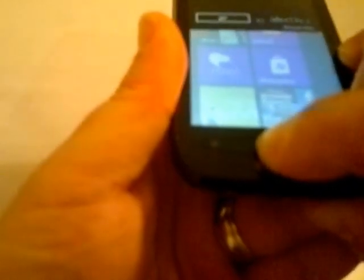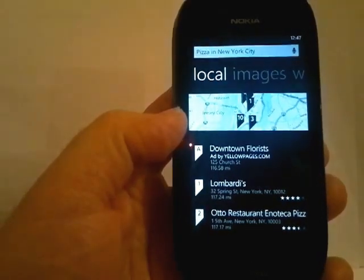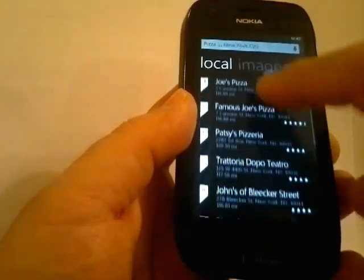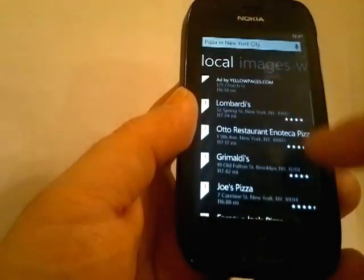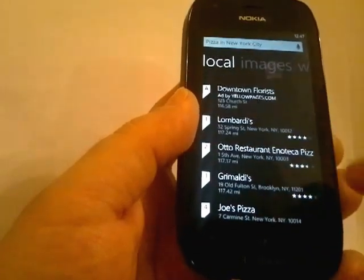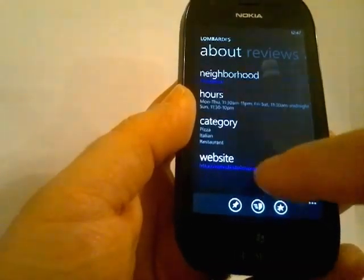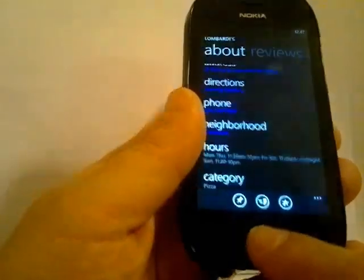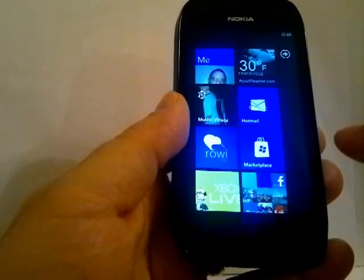Pizza in New York City. So as you can tell, it knows the difference between a command and a search. If I hit that button, which for me kind of makes the Bing button kind of useless, as you can see, it will bring up pizza in New York City. Okay, it will bring up what it is, the stars, and if you go a little deeper, you can get the hours, the category it's in. Right there's the website. If you push the directions button, it'll fire up the maps and take you right to it. This is a pretty cool feature that Windows Phone has that MeeGo doesn't. Just the little touches like that.